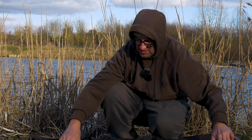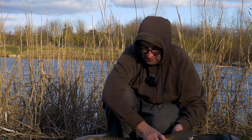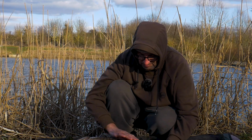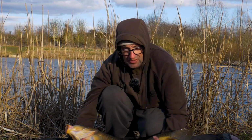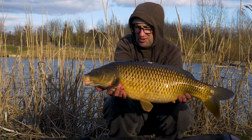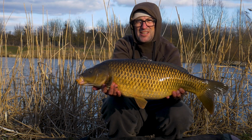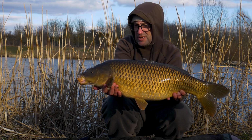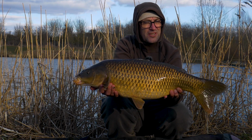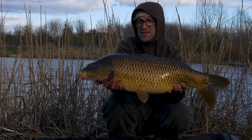What's up guys? Fish number 4. About the same as what I've been getting. Probably about 14, 15 pound this one. From the left hand rod, again on the fruit and nut wafters. There you go. An angry little fella. But yeah, I'd say about 14, 15 pound. Happy days. Not a bad session. Considering conditions, bloody cold still, and it's going to get colder tonight. But hey, can't complain when you're catching fish like this.